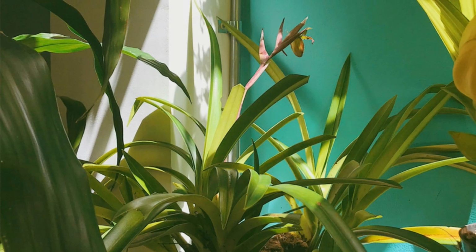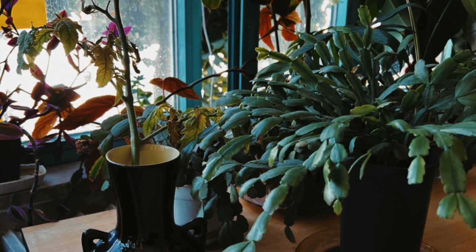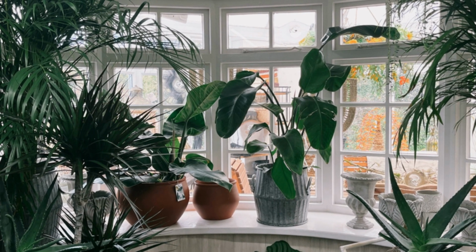These low-maintenance beauties thrive in indirect light and moderate humidity, making them ideal for brightening up your space during the colder months while requiring minimal care.